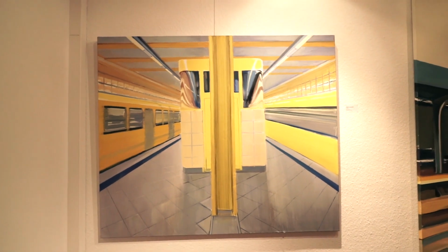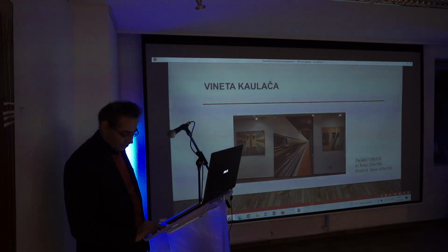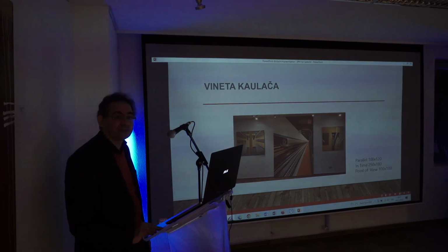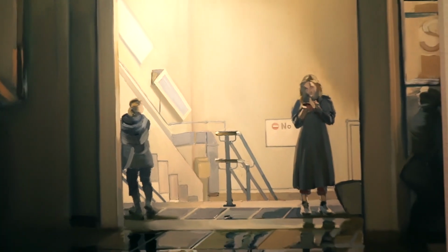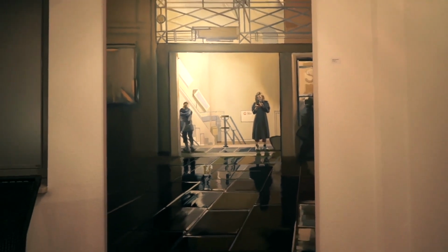The use of space in her paintings is also highly impressive, as she captures movement through the unique composition and placement of figures within her paintings. In addition, Vineta has an incredible ability to capture subtle moments in time with her artistry. A single idea can be seen carrying over several panels, creating a narrative throughout her paintings, which adds further depth to her work.